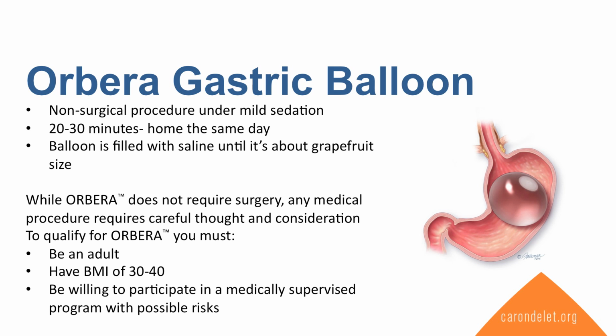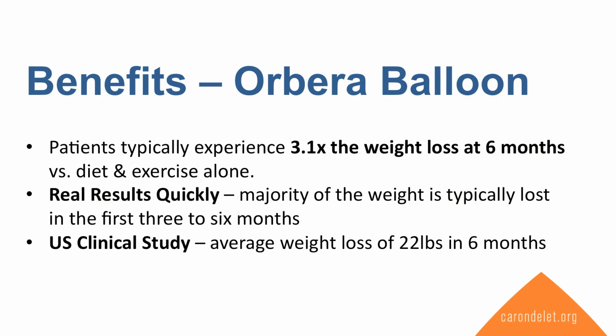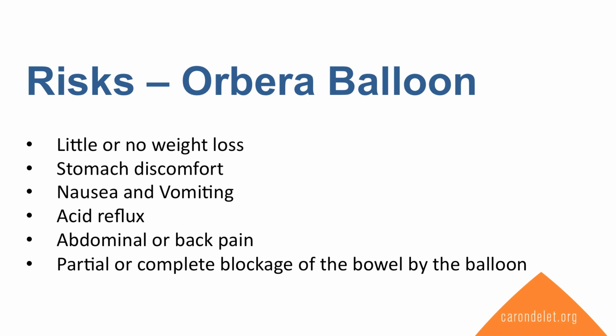Criteria for this procedure are the following. Patient needs to be an adult. This procedure is mainly for patients who have a lower body mass index and patients who do not have too many medical problems. The benefits of the balloon is that it's simpler, it's an outpatient procedure. One of the most common complaints of patients after this procedure is nausea. The nausea is mainly due to distension of the stomach. Other complications can be stomach perforation and chronic pain, which are very, very rare.